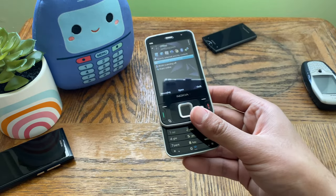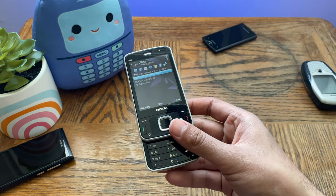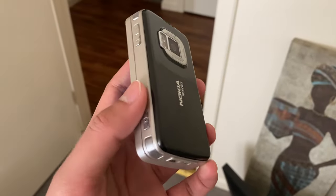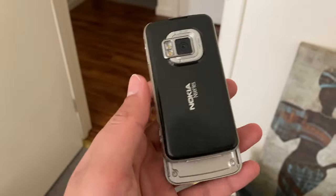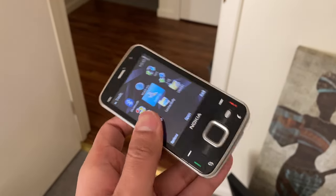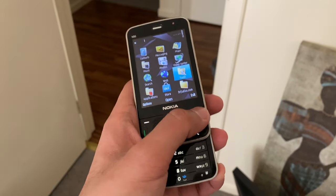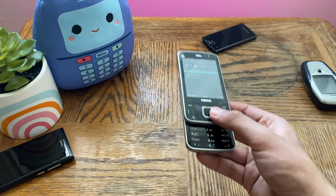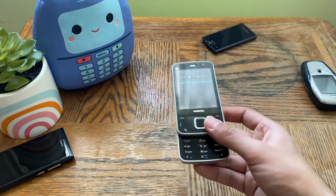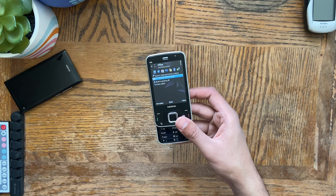So the N96 is, of course, a phone from 2008, and it is the direct successor to the legendary Nokia N95 and also the Nokia N82. And this thing's successor was eventually the N97 and the N86. So the predecessor of this phone is the N82 and the N95, and of course the N95 8 gig. And the successor to this phone is the Nokia N86 and the Nokia N97.